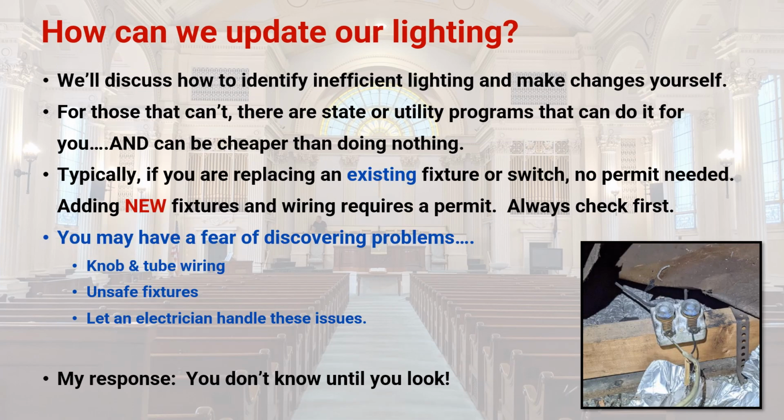So how do we update our lighting? I'm going to discuss different ways you can identify your inefficient lighting and make changes yourself. Or if you can't make the changes yourself, there are state or utility programs that can do it for you and still be cheaper than doing nothing. Many of these state incentives are very good. They pay a good portion of the cost right off the top before you start.